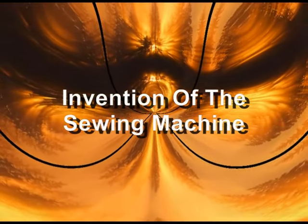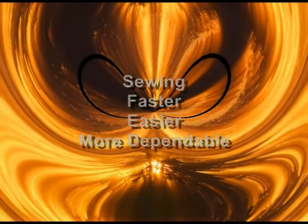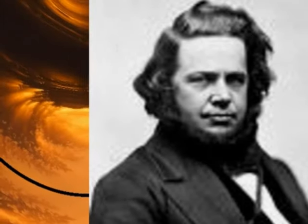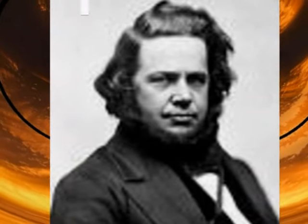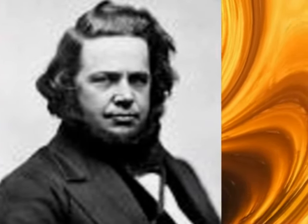Long before a practical sewing machine was invented, many people thought about the need for a mechanical device that would imitate hand sewing and make it faster, easier, and more dependable. Nearly a century before the first hand crank machine appeared, the German inventor Charles Wiesenthal filed a patent in Great Britain describing a device that used a needle, but a working model never emerged.